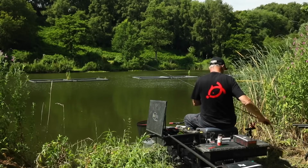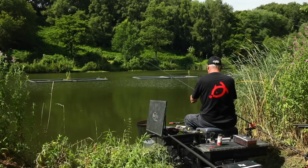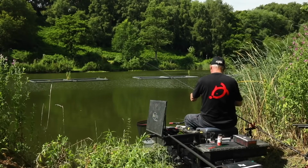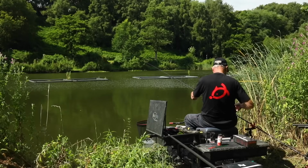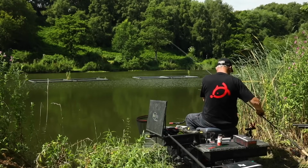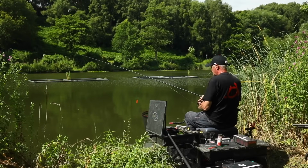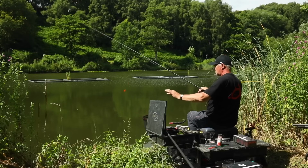because I don't want to miss out on these ide. They're actually 2 and 3 foot deep. So I'm going to go to my bulk, where my terminal tackle is, the bulk one. I'm going to go to that. So you can see now, I'm literally fishing with the float probably 3 foot deep, like that.